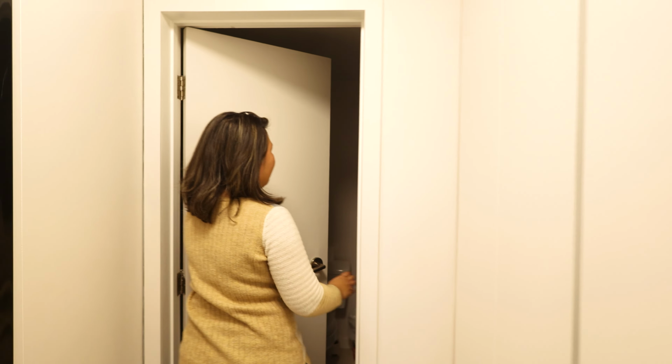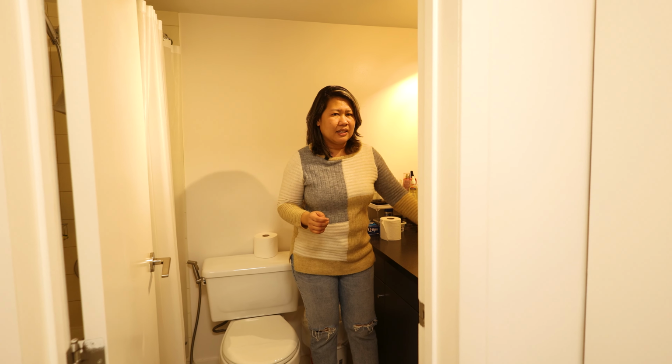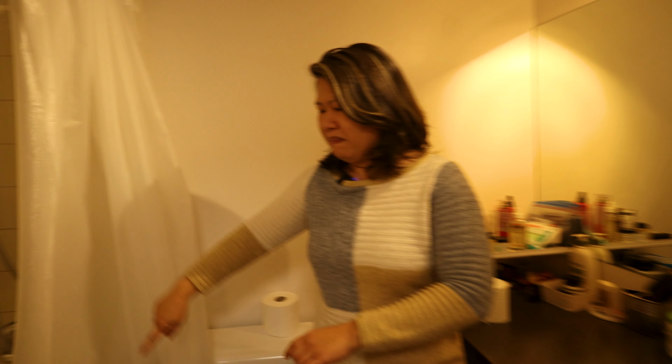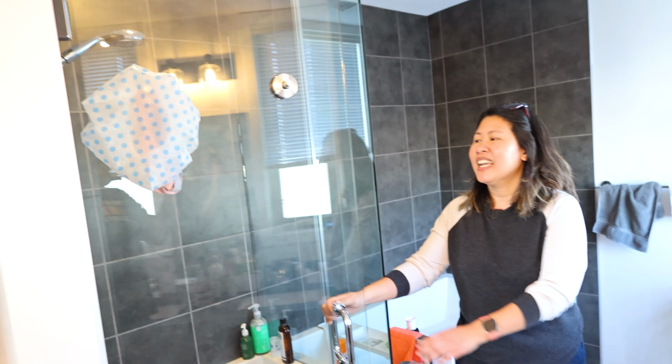And then our three-piece, I think that's what they call it, a three-piece bathroom. So you have a sink, you have a toilet, and you have a bath and a shower. Yeah. So it's quite small, but I guess it does the job. Yeah, we miss our previous bathroom with a walk-in shower and a separate bathtub.